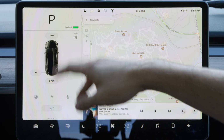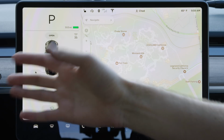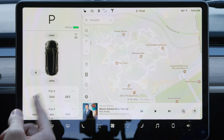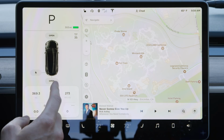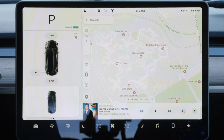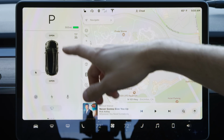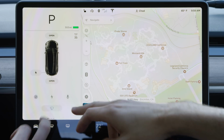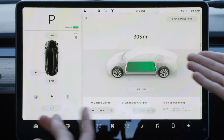It's like opening doors and turning the charger hatch open. Yeah, you got windshield wipers, your trip information, mileage, all kinds of stuff there. And the actual car itself, like if you have doors open or whatever. And then it has your speed limit, your charge, that sort of thing. I'm guessing you can jump into some of these as well, though? Yep, like the charge is here if you want to do that.